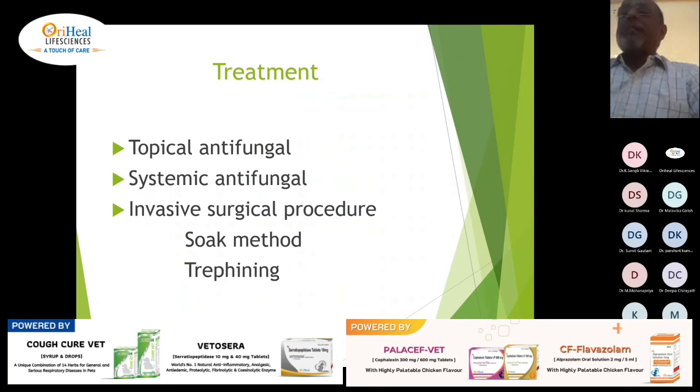Next is trephining. You trephine the skull, make a hole, and put a tube inside. This is an in-patient procedure. You have to admit the patient. You have to sedate them, put holes in the turbinates, and then fix the tubes. Then regularly, morning and evening, you inject itraconazole into the nasal cavity and turbinates.